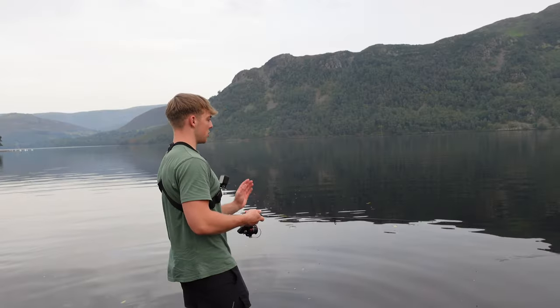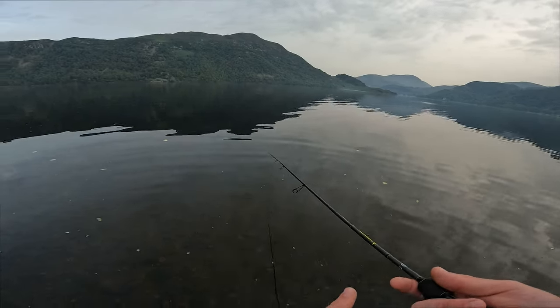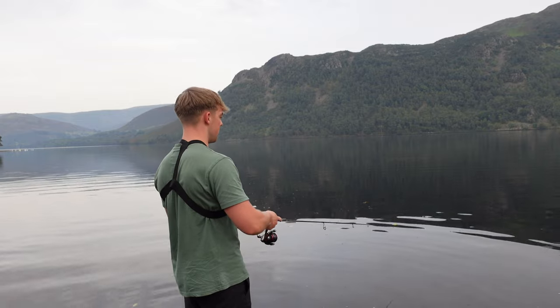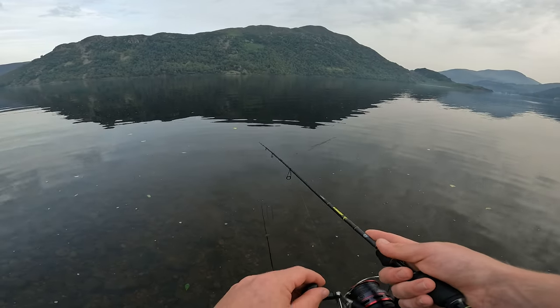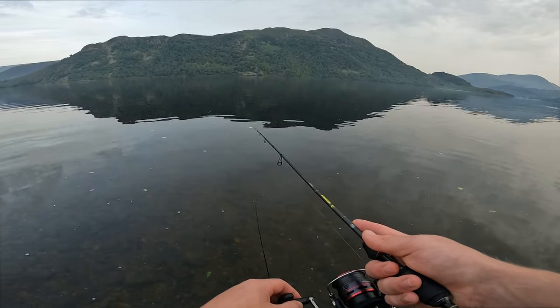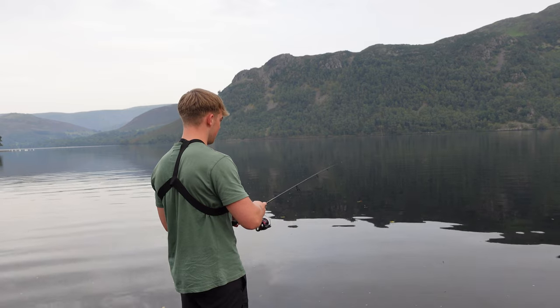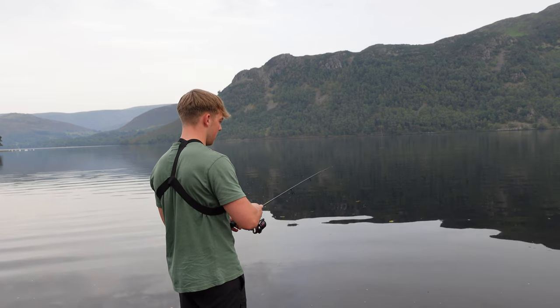So that just goes to prove exactly what I said before about how they like to sit there and ambush and wait for bait to come over is 100% true. That's exactly what that one just demonstrated for us. That is so cool. And then he started to come back for the lure again. That just goes to show the scent and the colours on these KØFI Bleaks are just perfect.